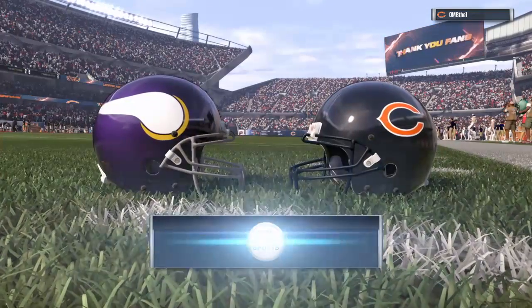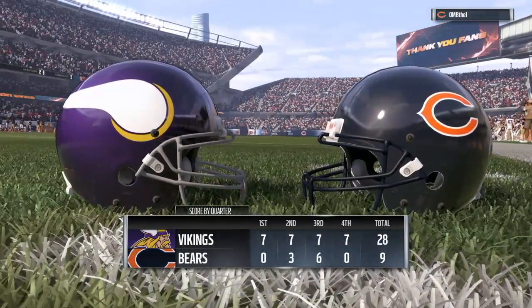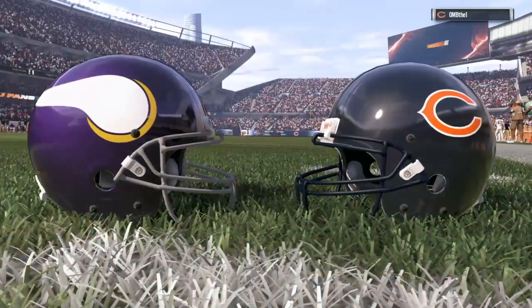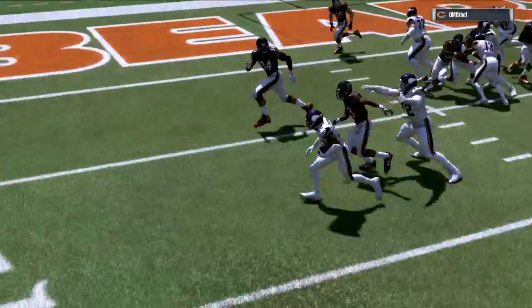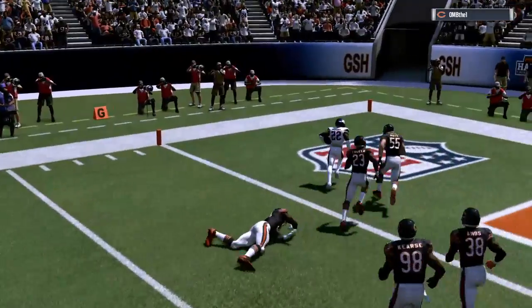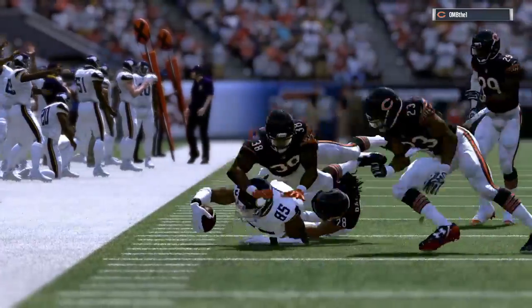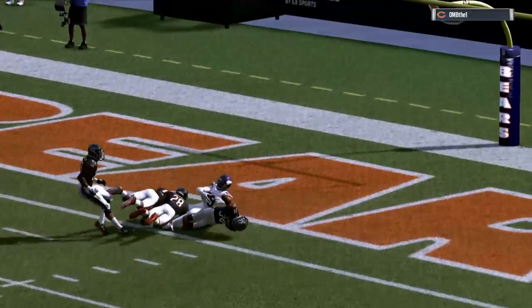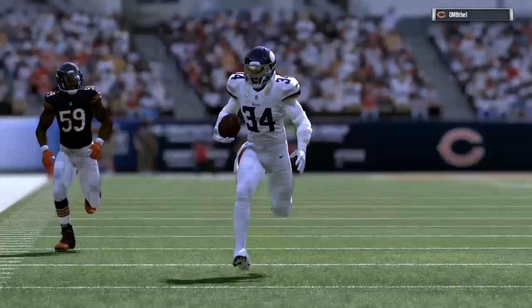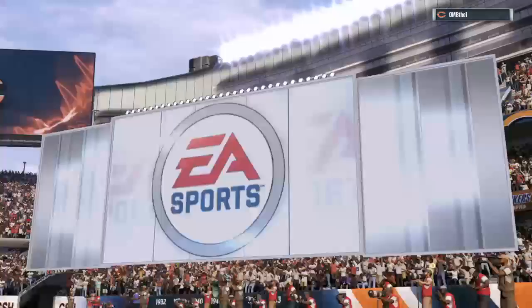So for Minnesota, the win gets them back over 500 at 5-4 on the year. And they'll get another road date next week. Meanwhile, for the Bears, the turnaround hasn't materialized as they fall to 2-7. And they will try to get back in the swing of things next week on the road. So that'll do it for us.